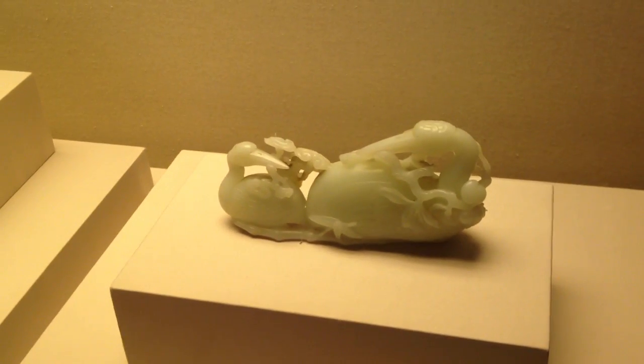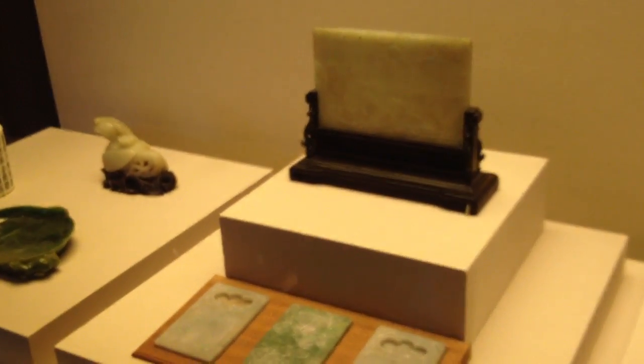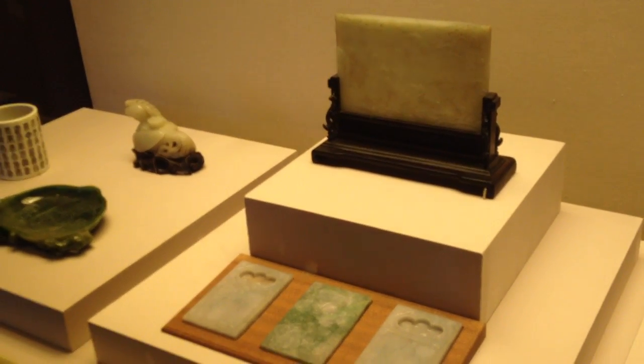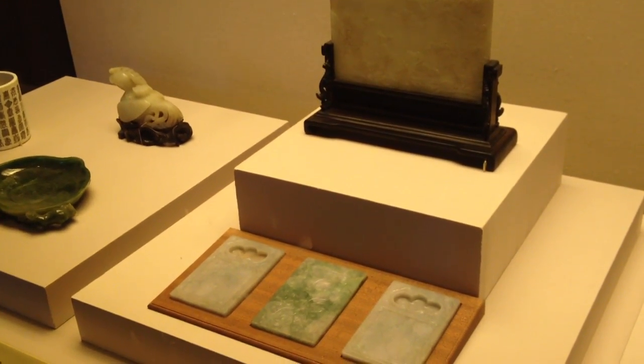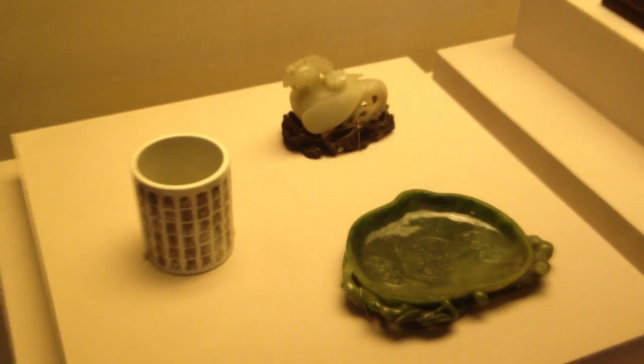Gray jade brush holder. Jade double deck inkstone. Grade jade table screen carved with pine and crane promoting longevity. Gray jade water dropper carved with lying phoenix, blue and white brush pot.